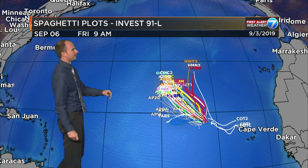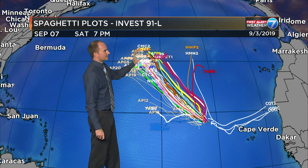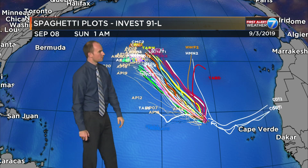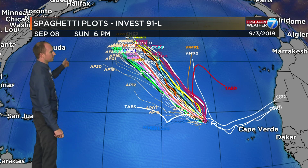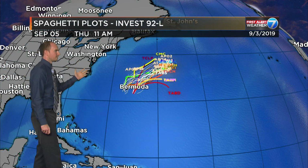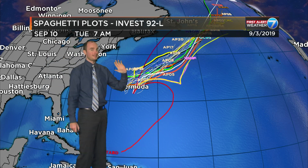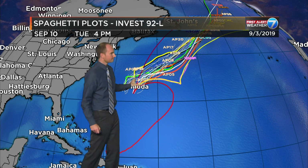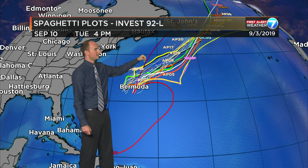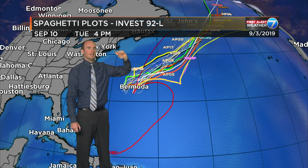Okay, back to 91L. Like I said, this thing's going to stay out to sea, not going to bother a single person. Fish storm here. At some point in time, it may try and sneak a little bit closer to Bermuda, but we're not necessarily concerned about that at this point because I got a feeling it's going to get roped up into the main stream. We've got most of the models taking this one, 92L, off to the northeast.